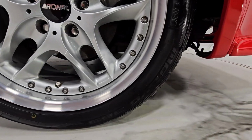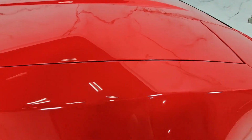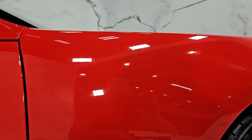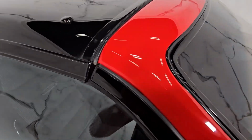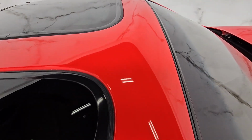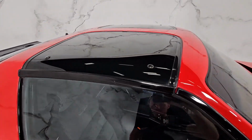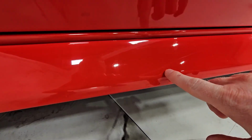Nittos, Motivo 365s, I believe. Looking at this fender. If you get in the right lighting, you're gonna see imperfections in that paint, almost some like water stains, if you can see that every once in a while. But this paint looks really, really good. That A-pillar is in great condition. Just kind of scanning through this. Getting up close here. Tiny little scuff right there.